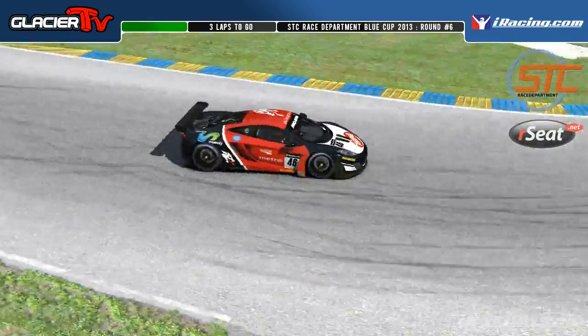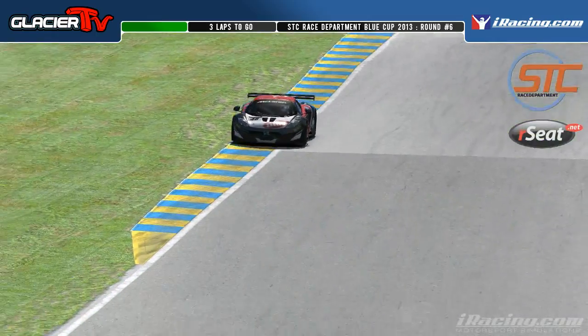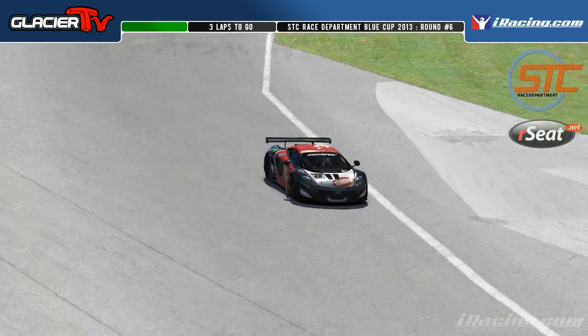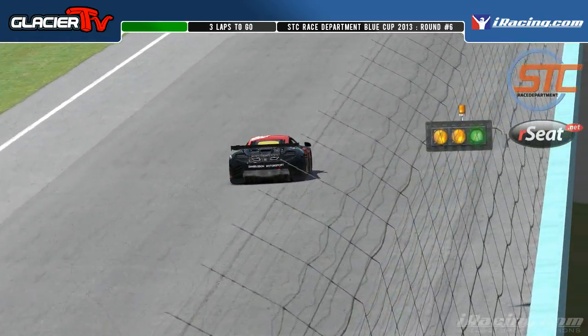Turn 1, which is the fast left kink, it's going to be interesting at full tilt. Turns 2 and 3 are where mistakes are going to happen, and we might see some bumping.